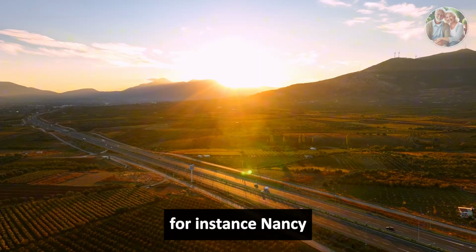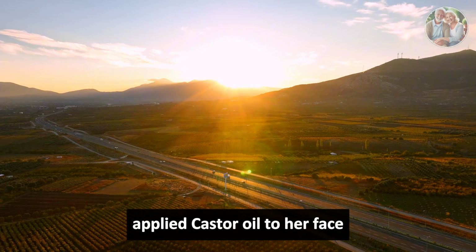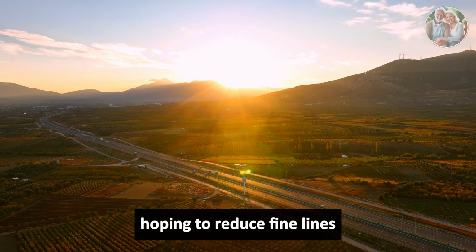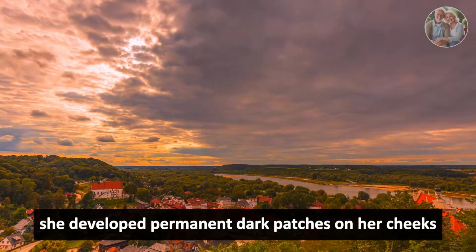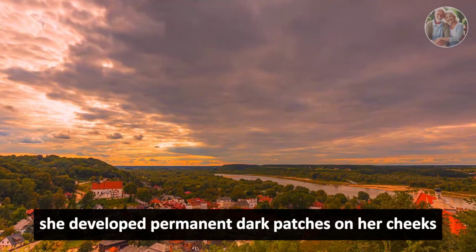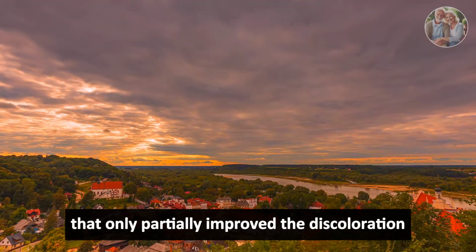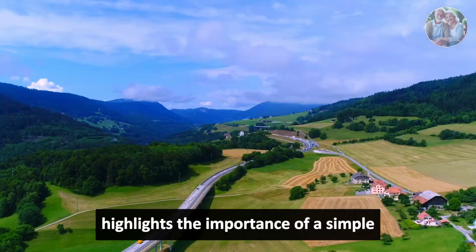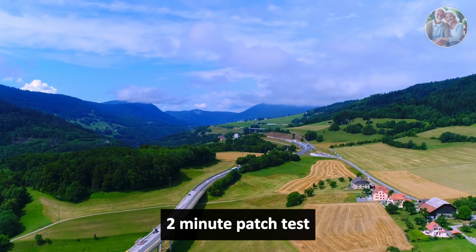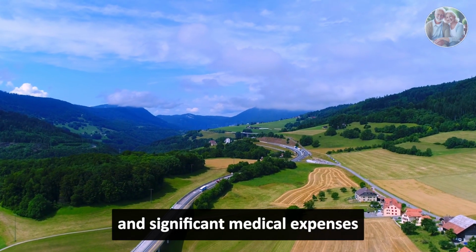For instance, Nancy, a 65-year-old from Chicago, applied castor oil to her face without conducting a patch test, hoping to reduce fine lines. After 2 weeks of daily use, she developed permanent dark patches on her cheeks, which required multiple sessions of expensive laser treatments that only partially improved the discoloration. The emotional and financial toll of her experience highlights the importance of a simple, 2-minute patch test, which could have prevented months of distress and significant medical expenses.